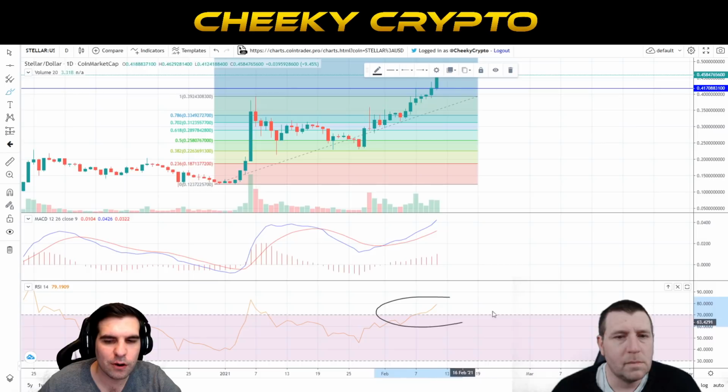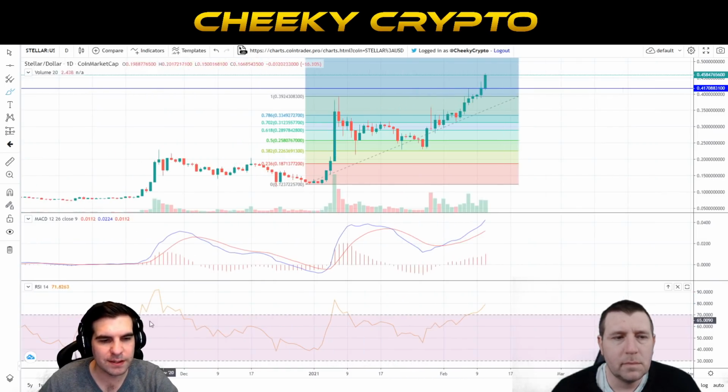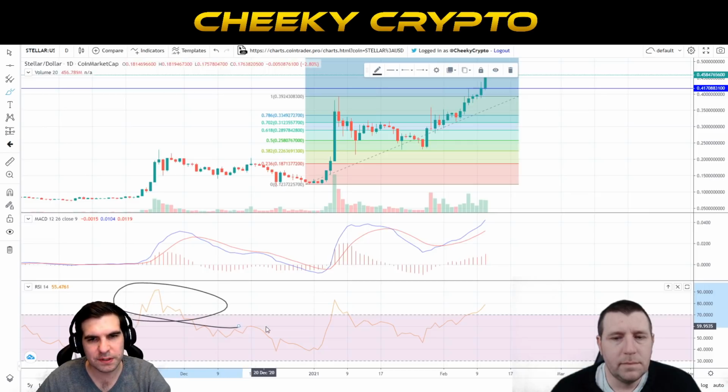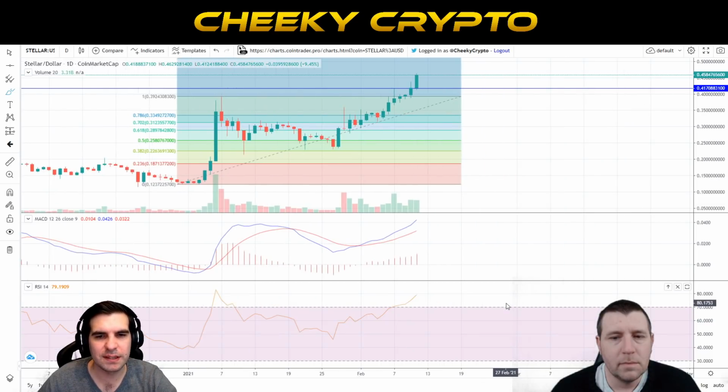Okay, so it is now overbought, technically speaking, but it can sustain being up here for a little bit of time, as we can see from the history in this particular rally, or even this rally here. So we've only just entered this space on the daily, so we'll have to see if that can be sustained up there, or we're going to have a correction. Now we do have this 41-cent area that could hopefully be a good form of support.